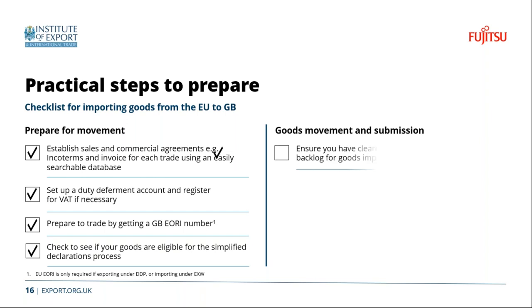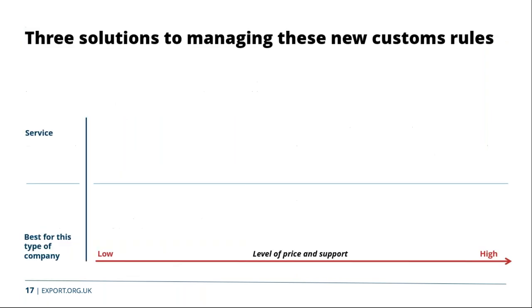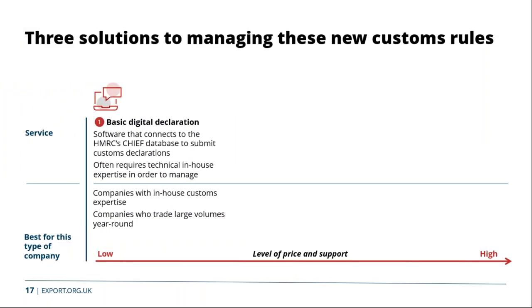Are you actually sure your goods are standard goods? Make sure you actually identify what you've imported. So go back through all your records: what has been imported, is there a backlog, and what steps are you going to take to clear that backlog? And if applicable, utilize postponed VAT accounting. Okay, so I'm going now to pass over to Frank.